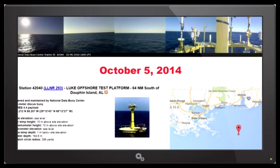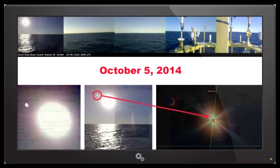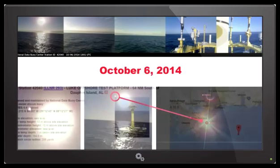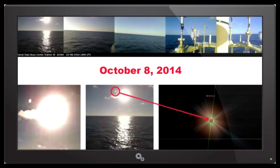Next is October 5, 2014, the following day. Here we see a well-defined full face on the object. Our next Gulf of Mexico observation is on October 6, 2014, and once again we see an object with a full face. Our sixth image panel was acquired on October 8, 2014, and while a passing cloud interferes with the image, the distance between Venus and the Sun is considerable.